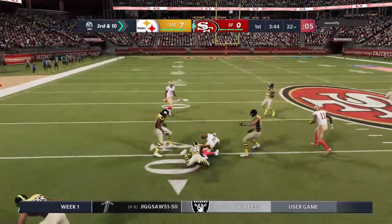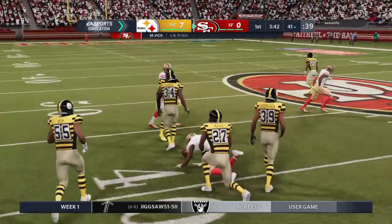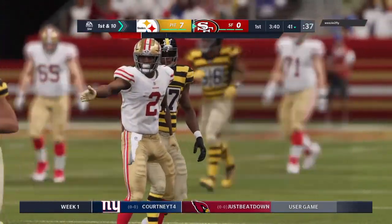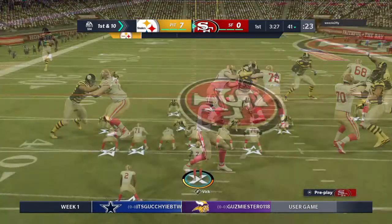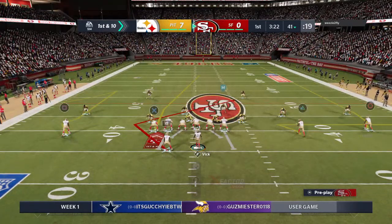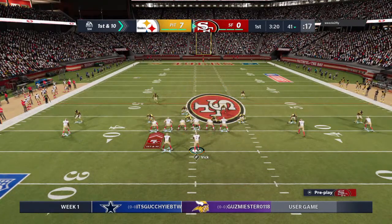Now this time he'll look to throw. That's out to his running back, Michel. And he is going to have a 49ers first down as they're able to get the 3rd down conversion. That's good for 19 yards as they pick up the conversion on 3rd. 41-yard line.